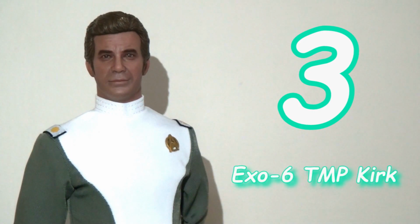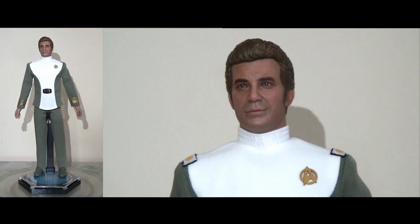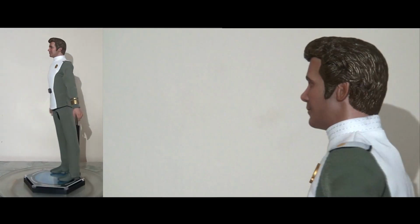Number 3, I have another Star Trek entry, and it is the Exo-6 motion picture Kirk. Now, this is another one that I saved for Christmas, so I've only just opened him today. And a review video will be coming in the next couple of weeks.